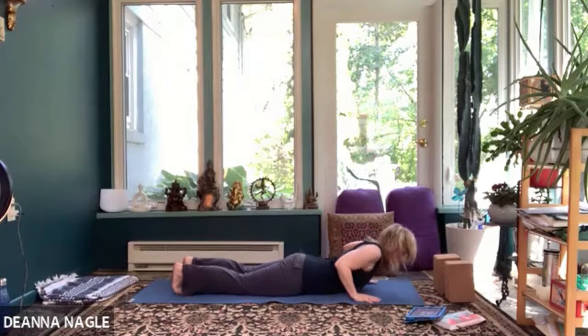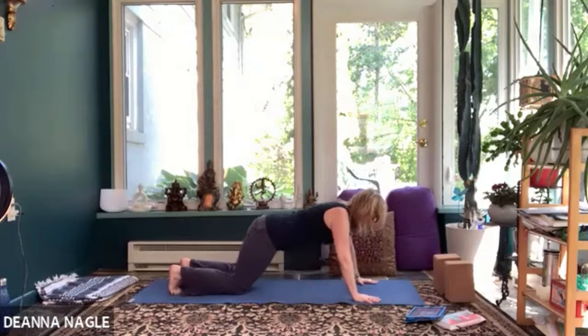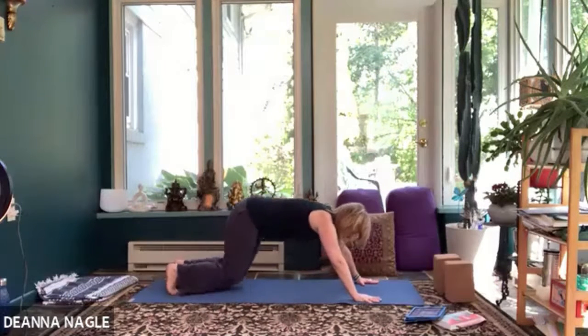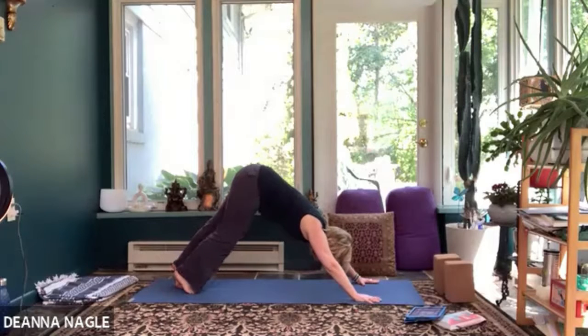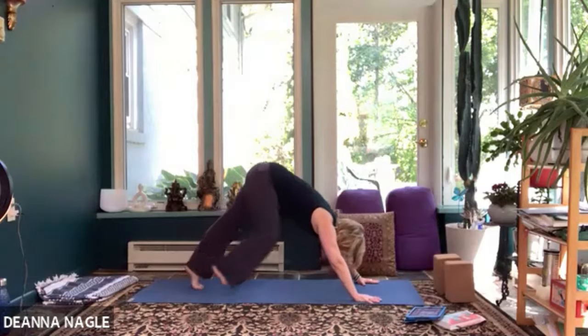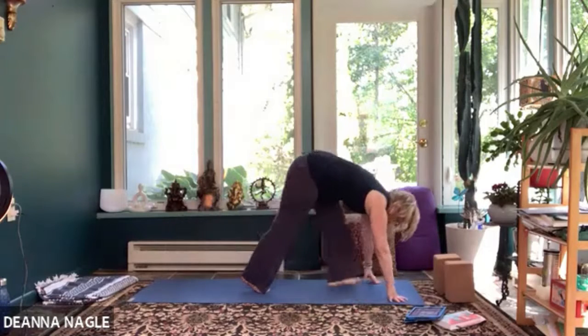Coming into downward facing dog. If you like, go to knees, press toward child's pose, and then up to dog. So a little softer approach, up to you. Take an inhale, and as you exhale, walk your feet to meet your hands.